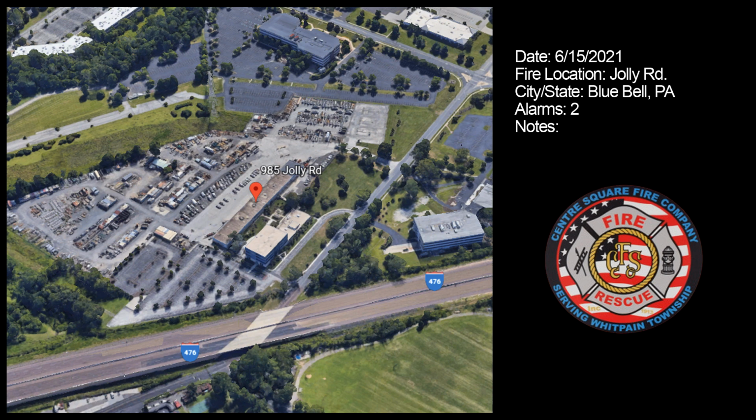All right, you're going to make entry on the first floor B side, just to do a quick recon. We have fire on the B side here about halfway back in the building. Just going to see if there's any extension further towards the A side. Be advised they are flowing water off the loading dock for this area. It's up in that void space. Things are good. Got it.